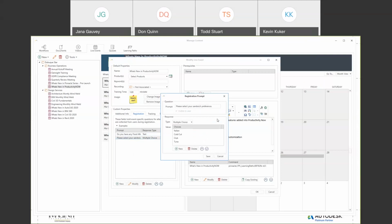So again, I just use this as an example so that you can see, you can fill in the multiple choice just as your way of getting information from those attending so that you can plan, prepare, make sure you got the right foods for the folks that are attending.